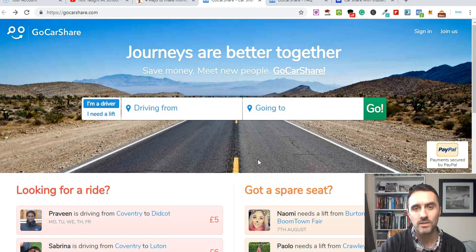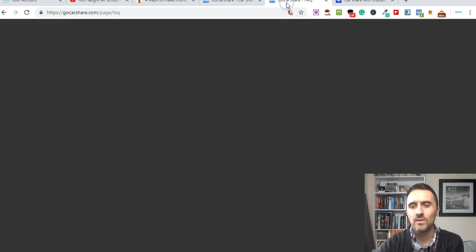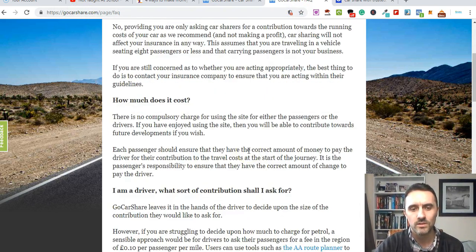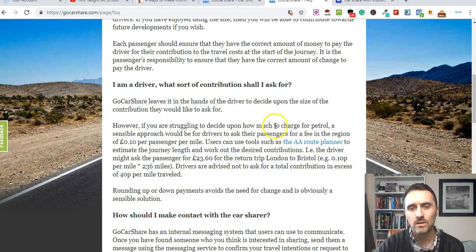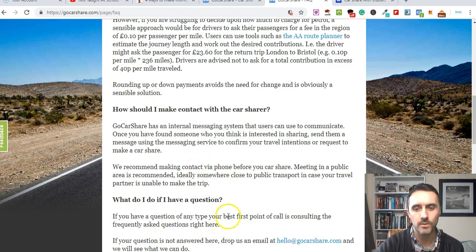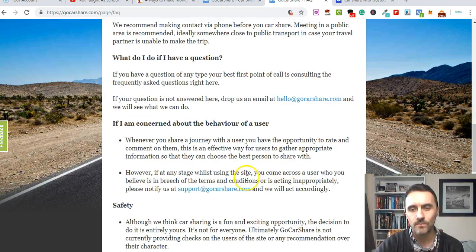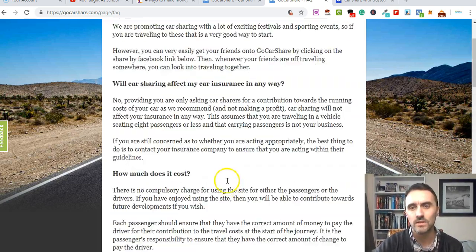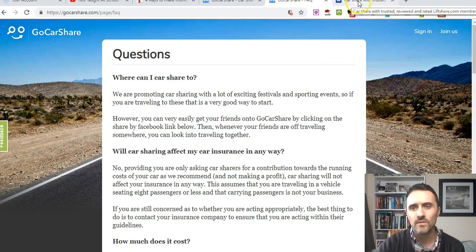It's called gocarshare.com. There's another one that you can have a look at. Now this one is the Go Car Share frequently asked questions. It talks about different prices that you can put on here, and it gives you links to route planners and lots of other things. If you've got any questions or you're uncertain about anything, you can come over to these frequently asked questions here.